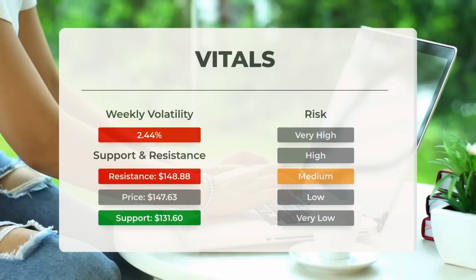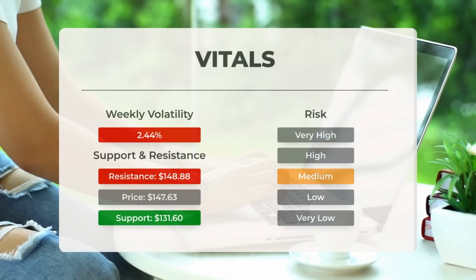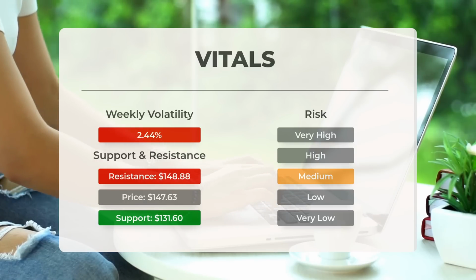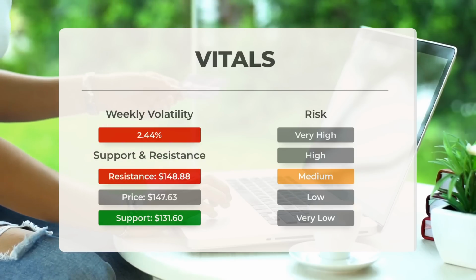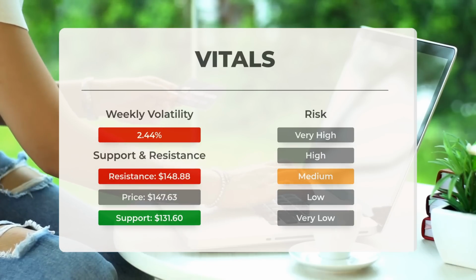Let's discuss the support, risk, and stop-loss levels for Nvidia. On the downside, the stock finds support just below today's level from accumulated volume at $131.60 and $117.59. There is an inherent risk when a stock tests a support level. If this level is breached, the stock may decline to the next support level.